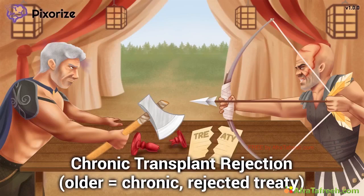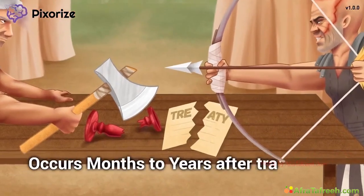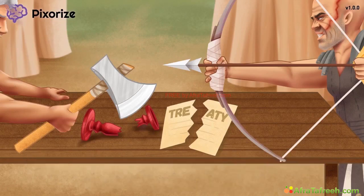Fittingly, chronic rejection is the slowest type of transplant rejection, with organ failure taking place months to years after a transplant. To drive this point home, remember that wars also take a long time because people can't agree on peace treaties and such. You can bet these grizzled generals have been fighting for years for things to get this heated. Again, chronic rejection takes place in the months to years after a transplant.